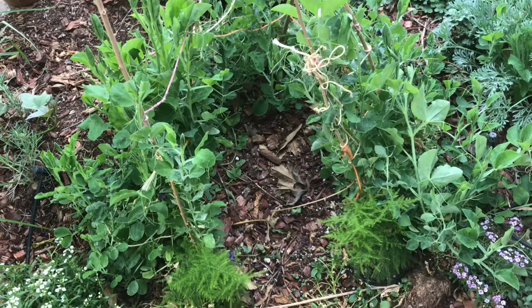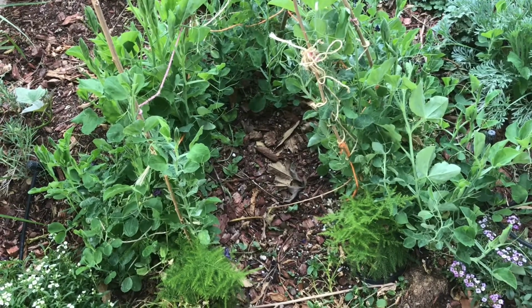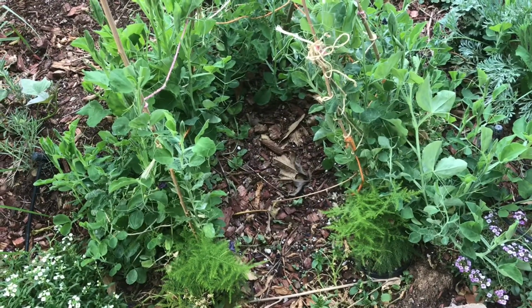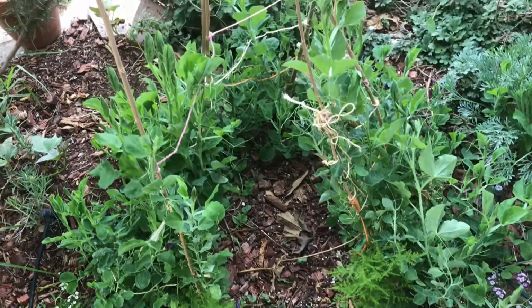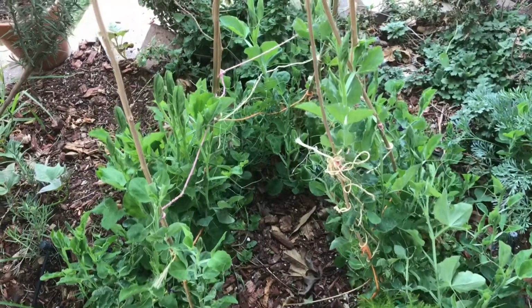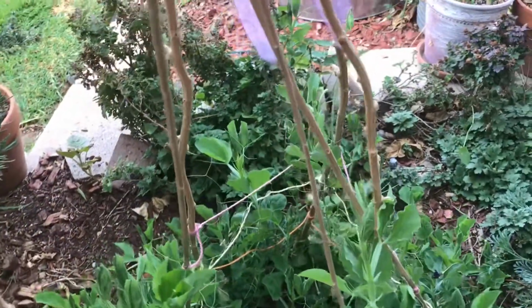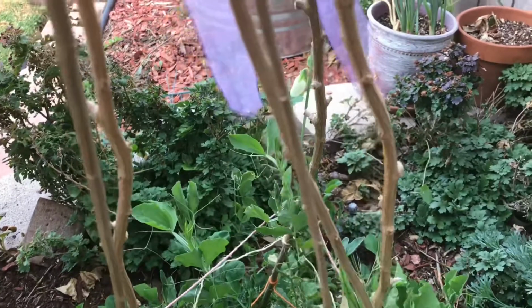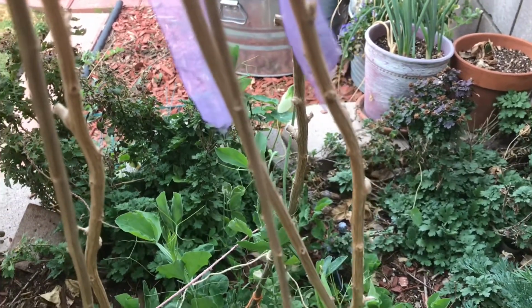It's update time. This is March, and as you can see, my fairy teepee is finally starting to fill in and grow up. So it's to the halfway mark. Hard to believe it finally got there. And if we can get in a little closer, I have my first bloom. Another happy moment for Grandma.